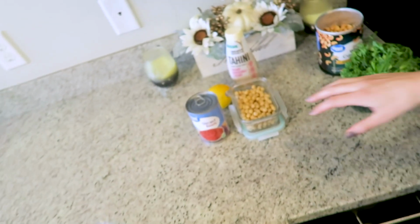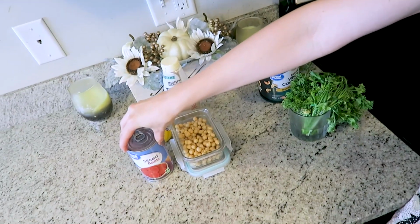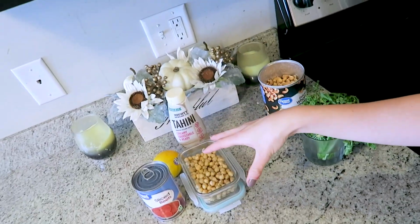So first of all, I've got some chickpeas, tahini, lemon, and beets. I'm going to make a beet hummus, and I don't really have a recipe for this. If you've been around for a while, you know I don't use recipes very often. I eyeball things and then I taste it to see what it needs.